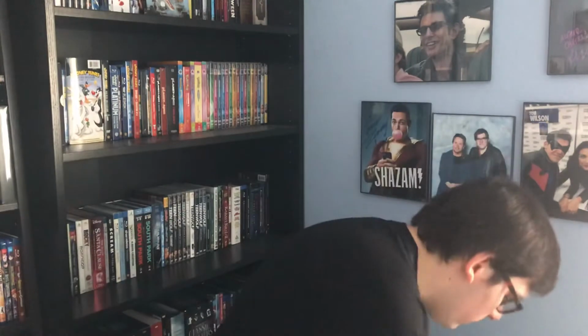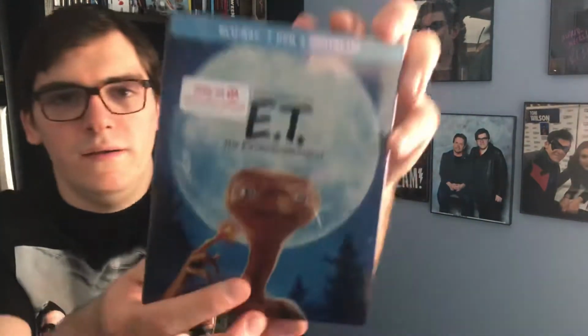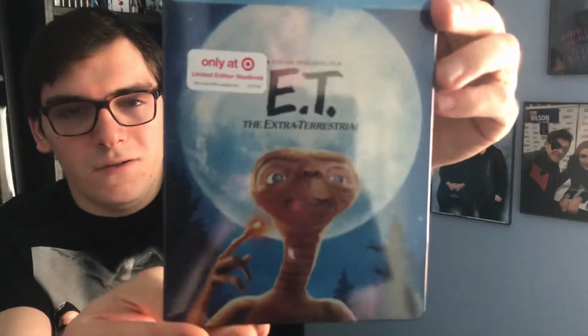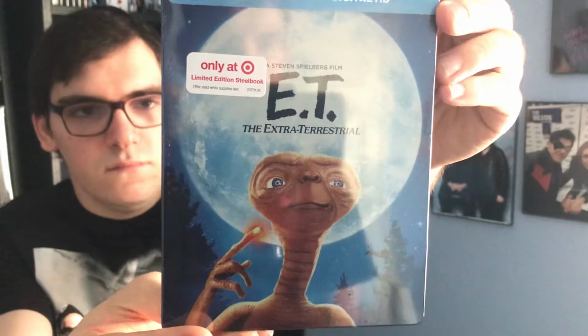Target exclusive Blu-ray Steelbook. Now, this is for a family-friendly movie about a friendly alien, and it's for E.T., the Extra-Terrestrial. The Target exclusive Blu-ray Steelbook.